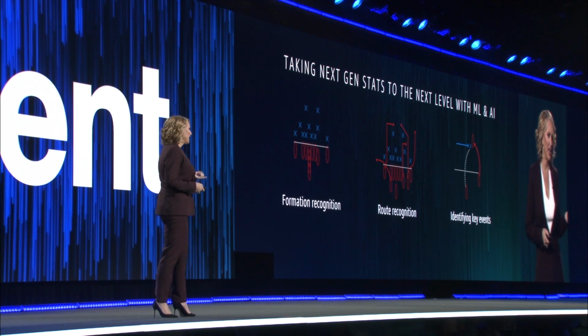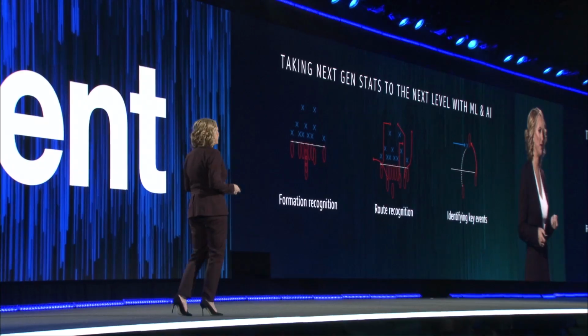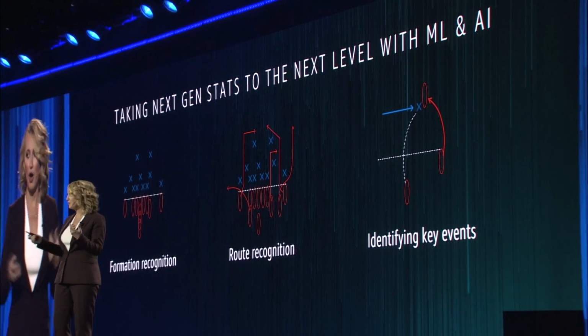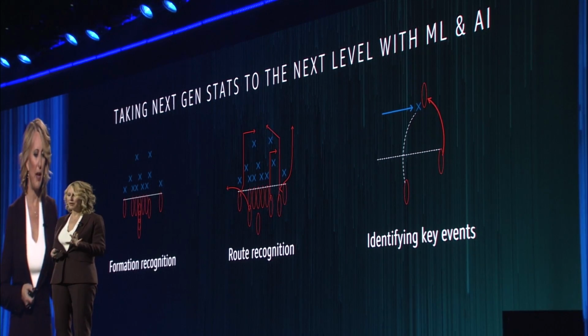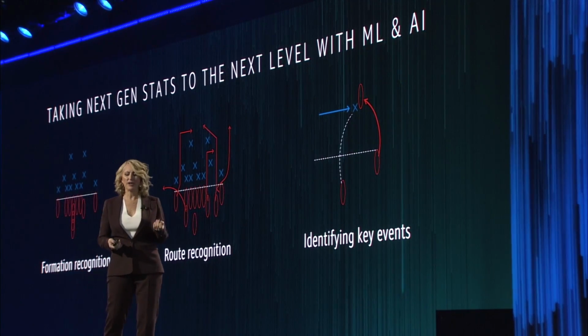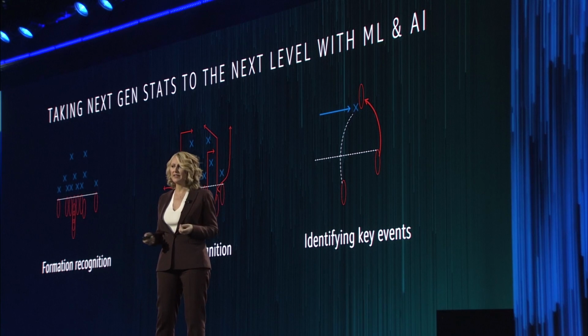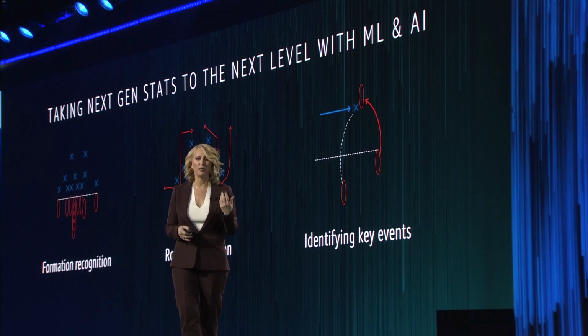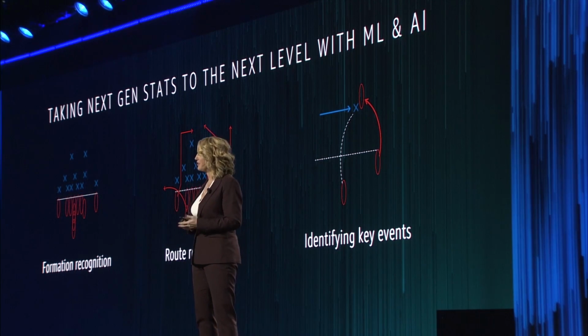Route recognition. There are about 9 basic routes, so if you coach football or play football, you probably know what those are. But within those 9, there are about 50 advanced routes. They can get complicated and hard to recognize and to draw out, but with machine learning, we're hoping to be able to recognize and record them. Another key component of machine learning is identifying the key events that drive these things. By identifying these key events and recording them at the right time, we can create things like QB efficiency and QB quality: how long they hold the football before they throw it, how long it took for the wide receiver to catch the ball, what degree of separation they got against their defender, etc.